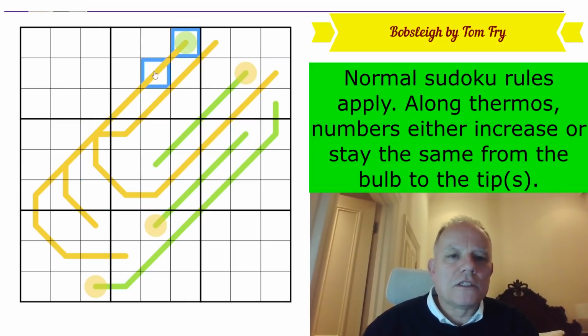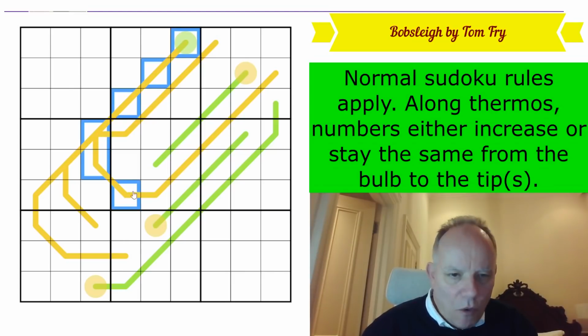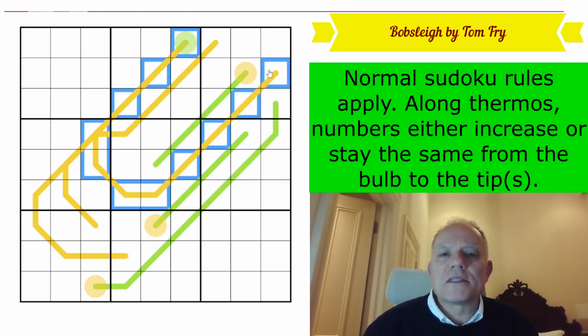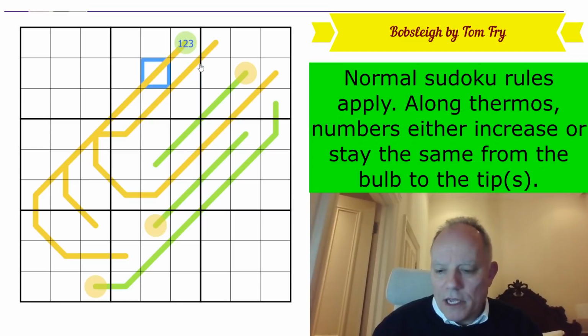So 1, 2, 3, they have to increase because they're in the same box and we can't break normal Sudoku rules. Then it could go 3 again, 4, 4, 5, 6 in the same box, 6 again, no rule against having 3 in a row, and then 7 is the smallest number possible. So that's 2 degrees of freedom to get to 9. So I am going to straight away pencil mark all the possible digits with 2 degrees of freedom.